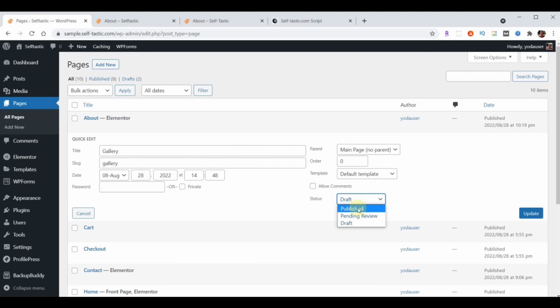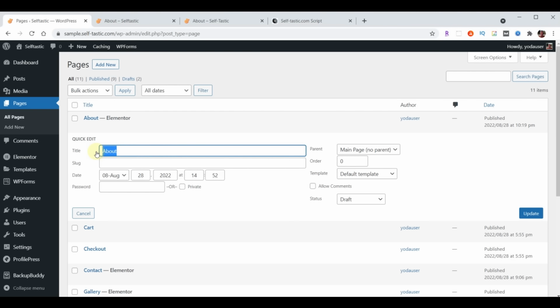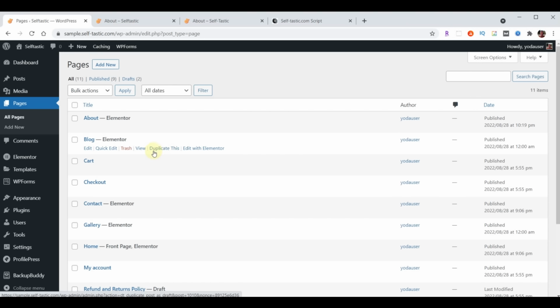Status. Published. Hit Update. Now we'll make another duplicate for our blog page. Again, we'll hover over the duplicate. Choose Quick Edit. This one will be called Blog. Slug name Blog. Published. Hit Update. And we're going to make one more copy.